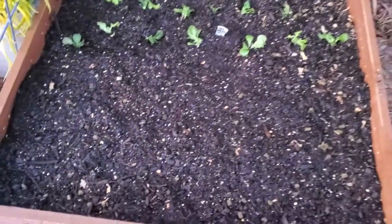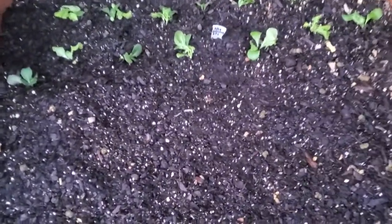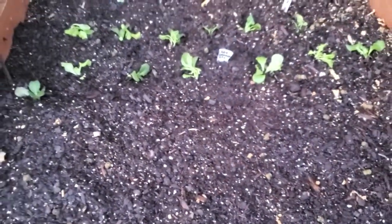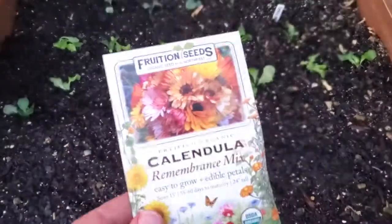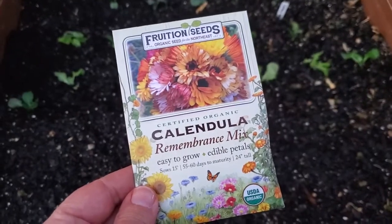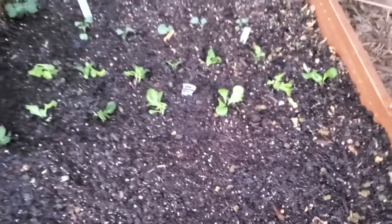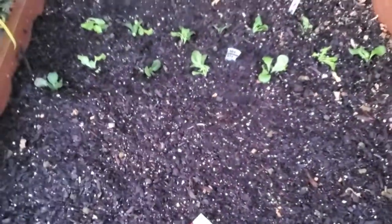And then in this bare area, I wanted to walk you real quick through what all's in here. Get my mess down here. We've got some watermelon heaven poppies, some extra golden poppies, chijimisai greens, calendula. That's a beautiful mix right there, the remembrance mix. And then there's a row of beets that include Badger Flame. Those are an orange cylindrical variety.